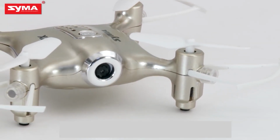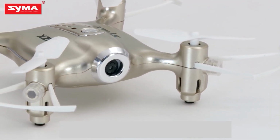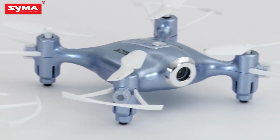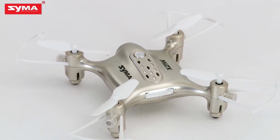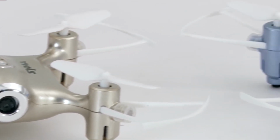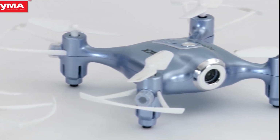The Syma X21W is a mini drone designed for beginners and hobbyists looking for an affordable, user-friendly option. With a compact size and lightweight design, it can be easily maneuvered indoors or outdoors. This drone comes with a 0.3 megapixel camera that supports first-person view video and photo recording.